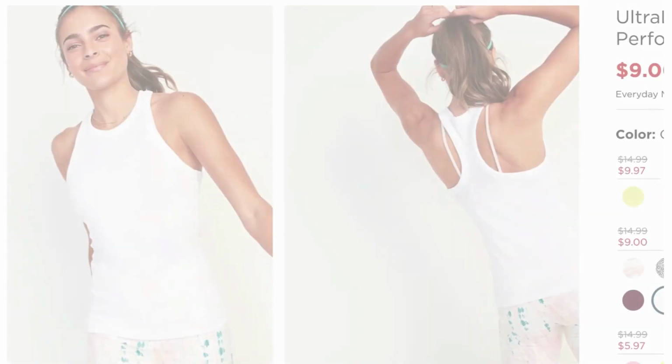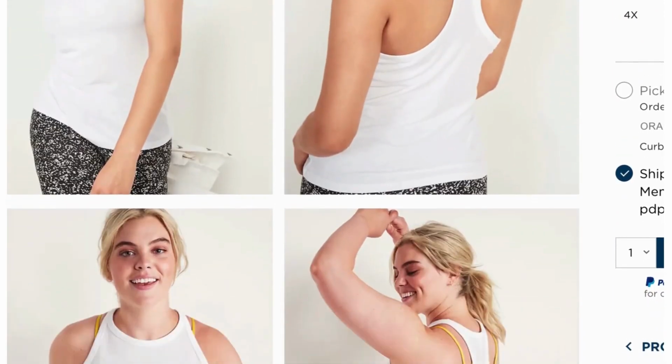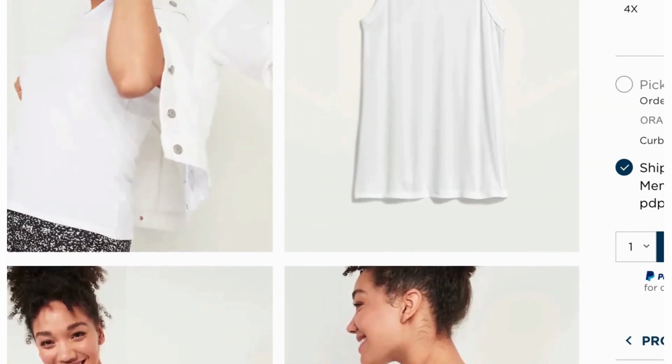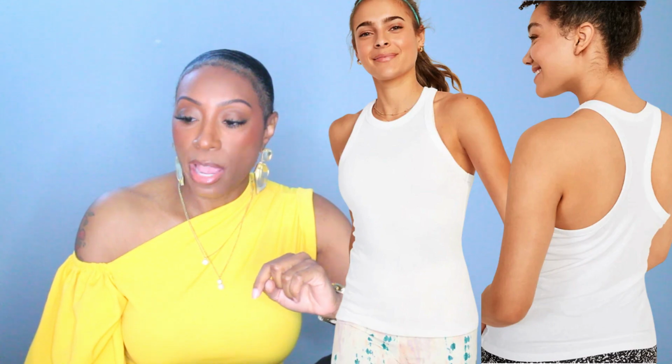Now for the tank top, there is going to be two options. So stay tuned, honey, because over here we love options. So the first one is, let me see. This thing comes in, I'm not even going to count all these colors, girl. Y'all know how Old Navy is, child. They throw the whole kitchen sink at you. Everything but the kitchen sink at you. So it comes in watercolors. But this is called the Ultralight Racerback Rib Knit Performance Tank for Women.